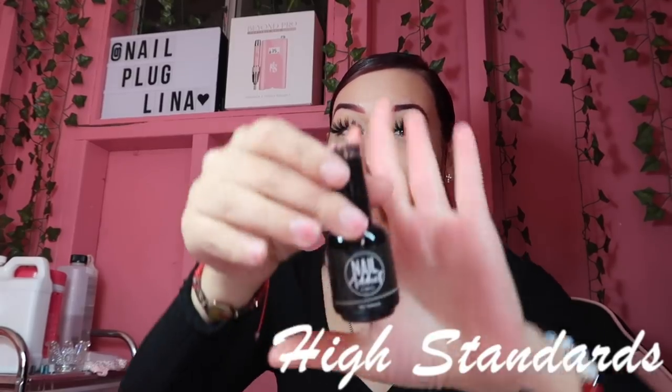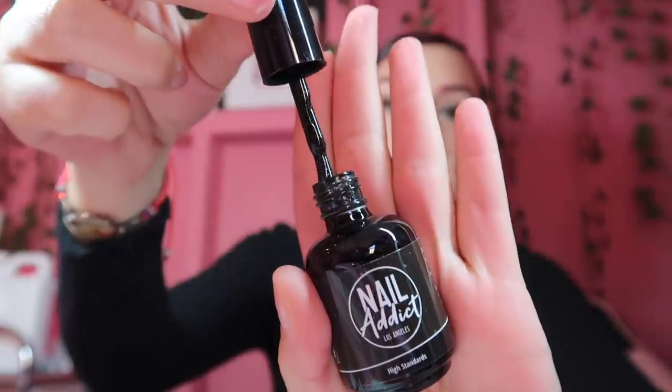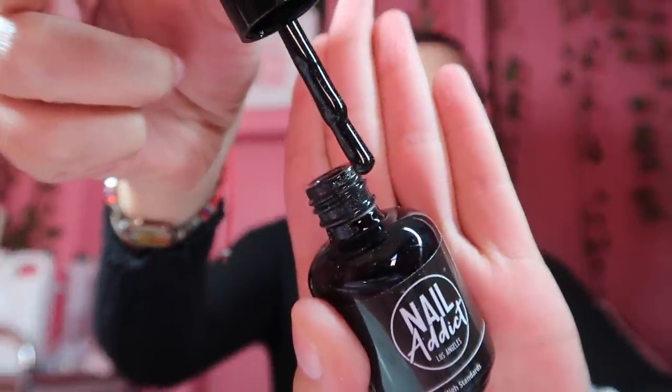And then these 3 glitters that I have, I showed you guys the pink one, the Venice Beach. And then this one is High Standards. It's a black glitter. Let me show you guys. This one is so pretty. I already looked at them. Oh my god, I'm so in love. Hopefully you guys can see. It's gonna fall, but it's so pretty. It's like a black sparkle. I'm so excited to use this. Hopefully someone wants a black because I want to use this.